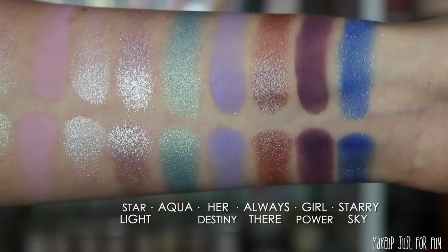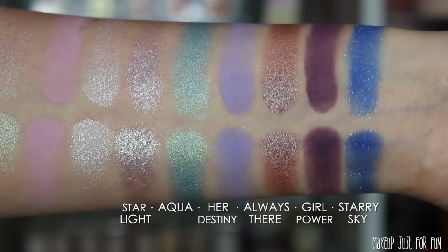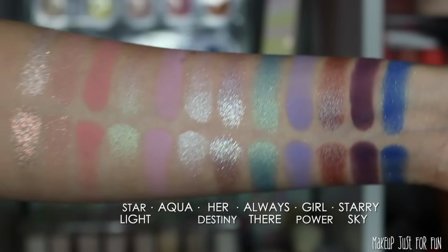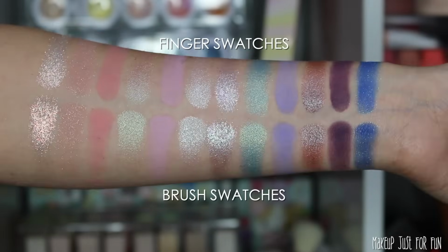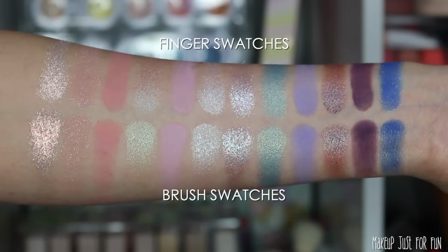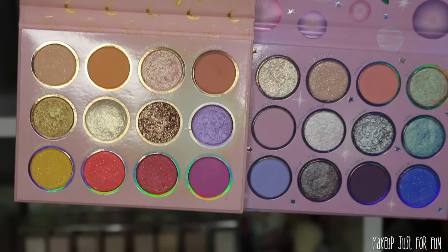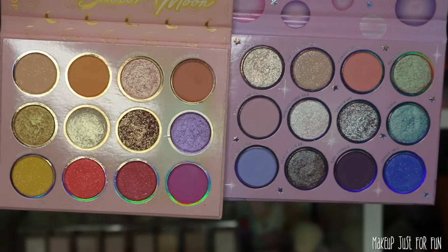I do think that pastels and dark purples tend to be kind of disappointing, especially lately from ColourPop. So these are actually way better than I expected. I was impressed with the swatches, and I was also honestly impressed with the performance on the eye, which you'll get to see in just a couple of minutes. First, I want to show you a side-by-side with the original Sailor Moon palette. I much prefer this newer palette.